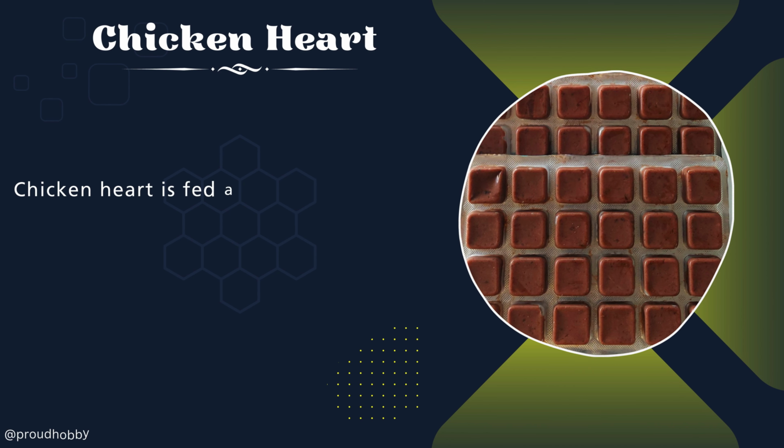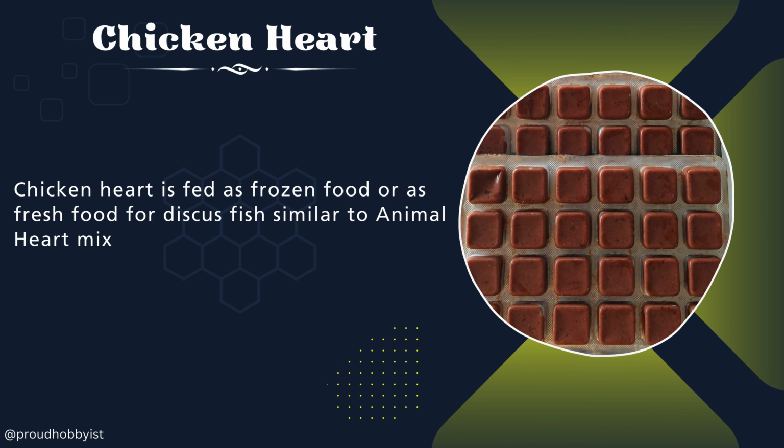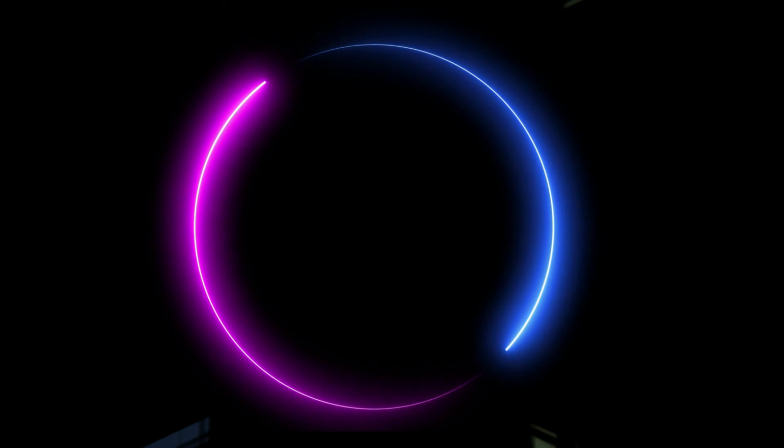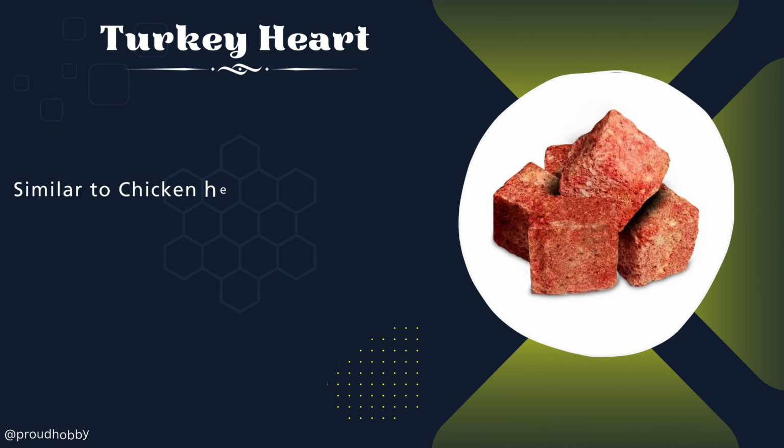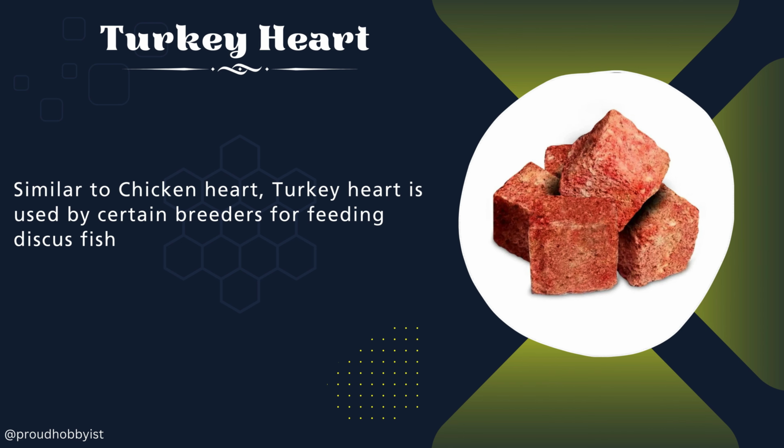Chicken heart is fed as frozen food or as fresh food for discus fish, similar to animal heart mix. Similar to chicken heart, turkey heart is used by certain breeders for feeding discus fish.